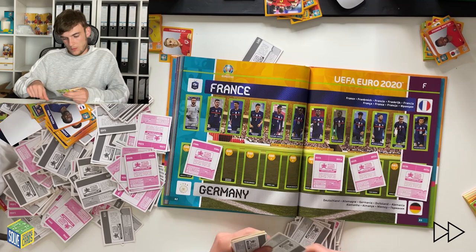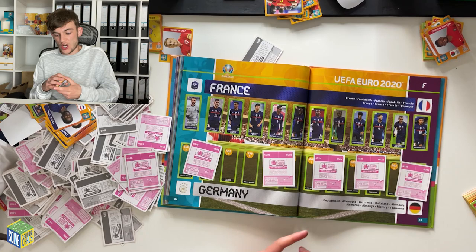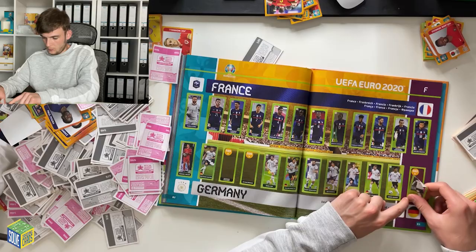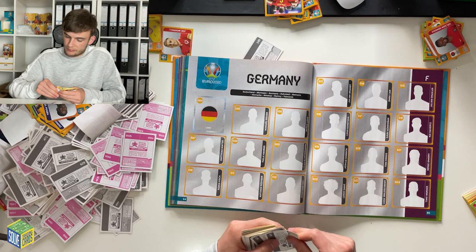Oh, you're kidding me. We don't have 599. Fab! Right, so we're missing a sticker from Germany, unfortunately. There you go. So missing 599. Let's see whether we're missing any of these German stickers. Hopefully not.